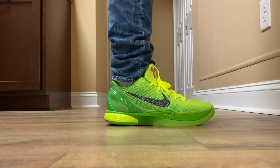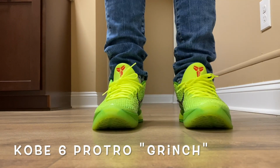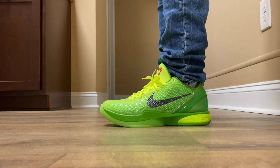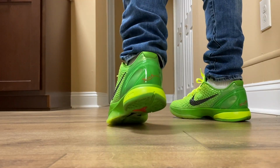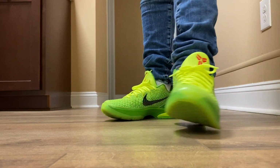Lastly here, I do have one honorable mention that I wanted to include. It's the Kobe 6 Grinch that just released at the end of December. I wanted to include this on the list because this is a shoe I feel like I would have worn a ton if it came out earlier in the year. But since it was such a late drop, I obviously didn't have that much time to wear it. I think this is a shoe I'm going to wear a ton moving into 2021.